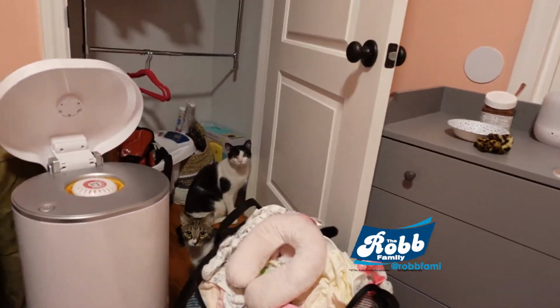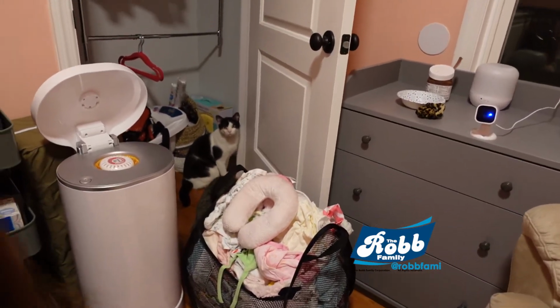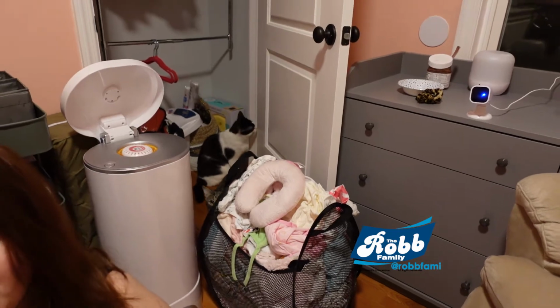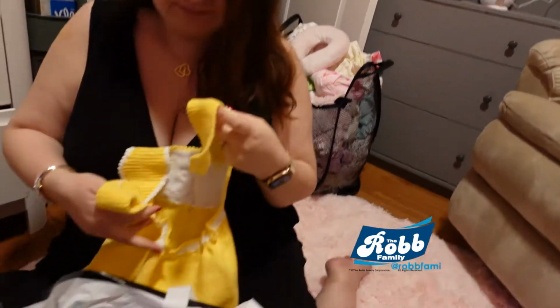Look at those two over there. That's Archie and Sandy. They're not supposed to be in this room. This is the first time they're in this room. That's why they're so excited. They're just curious.